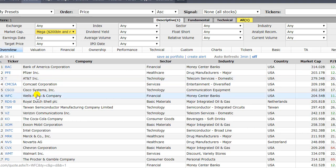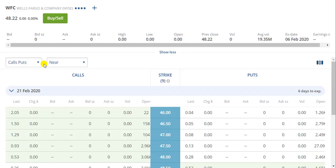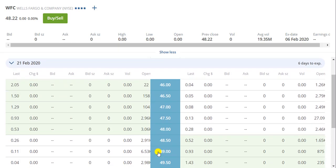Maybe Wells Fargo. I mean, it is in the financial industry, and I believe it's a Warren Buffett stock as well. It's got a low PE ratio. Let's look at the premiums for February 21st, so the next week's. So you can see Wells Fargo closed at 48.22. If I look at the 48.50 strike, I'd collect about 26 cents.